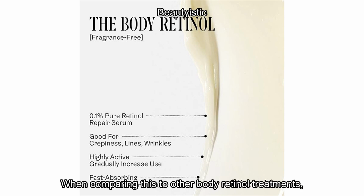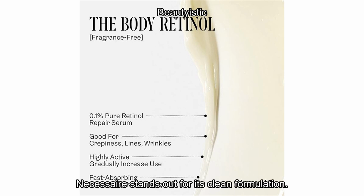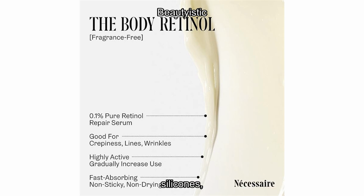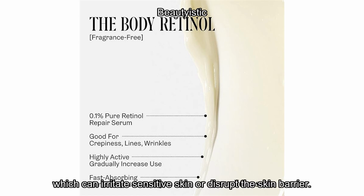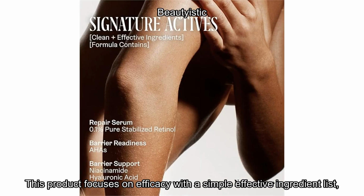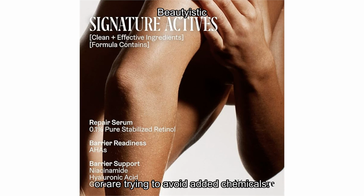When comparing this to other body retinol treatments, Nécessaire stands out for its clean formulation. Many body serums out there use synthetic fragrances, silicones, and other fillers, which can irritate sensitive skin or disrupt the skin barrier. This product focuses on efficacy with a simple, effective ingredient list, which might make it a better choice if you have sensitive skin or are trying to avoid added chemicals.